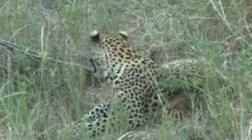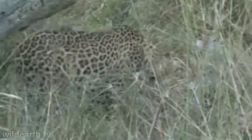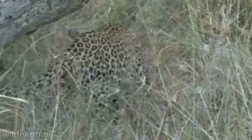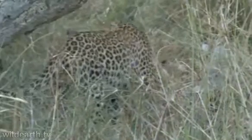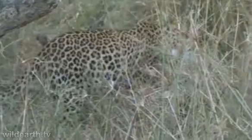Here comes another one. Here's Yambilu coming through. You can see it's Yambilu Jordaan. You don't even have to look at markings. Just look at the size of him coming through to the carcass. Of course, you can see the dewlap, this lovely, heavy, thick skin under the neck. A magnificent leopard. He's scraping grasses and sand there. I'm wondering if he's not trying to cover up the stomach contents.